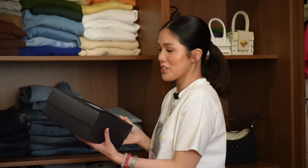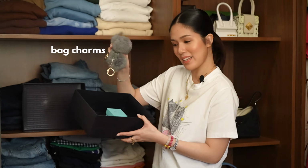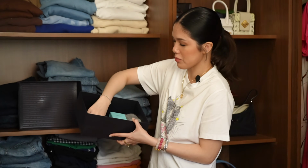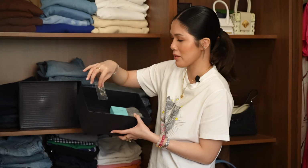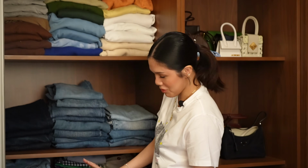And then this one is actually not just design also, it's functional. This is where I keep bag charms and more packaging experiences that I like, and other little charms. Like I have this little keychain that this brand made. It's a little calendar with just in a nice wedding date. And that is it for this closet.